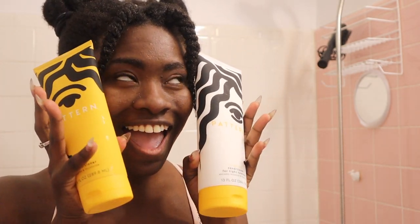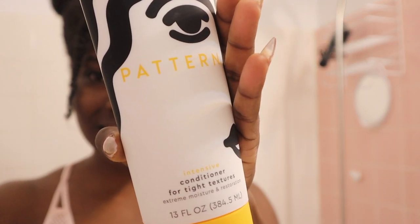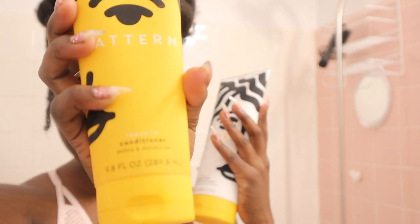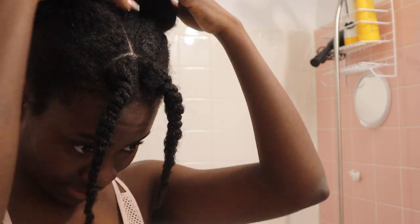Pattern Beauty today. I'm so excited. Look at how cute they are. This is the deep conditioner, the intensive conditioner, and then this is the leave-in conditioner. I don't know what I'm gonna do with my hair. We'll figure it out. I'm a little nervous, but I'm sure it'll be fine.